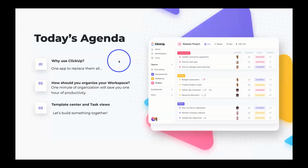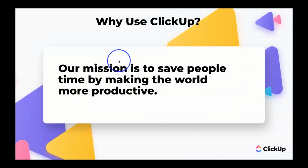Without further ado, why use ClickUp? Well, frankly, our mission is to save people time by making the world more productive. Ideally, we'd like to save you an hour a day, my apologies, every week. Not an hour a day. What would you do with another day back in your lives, folks? I know what I would do.